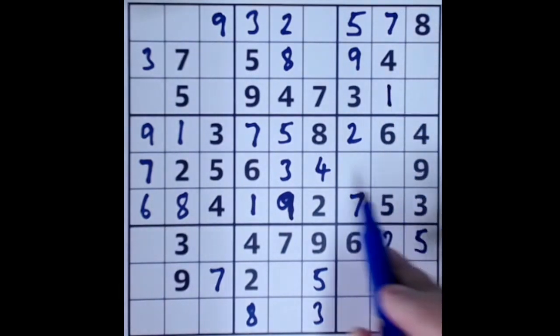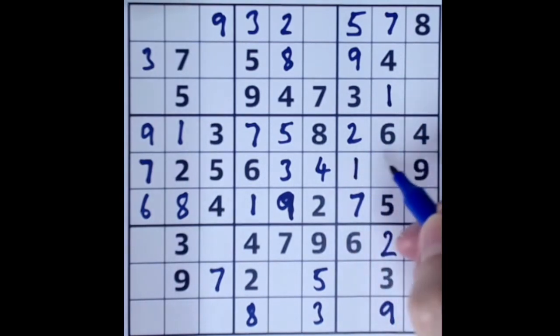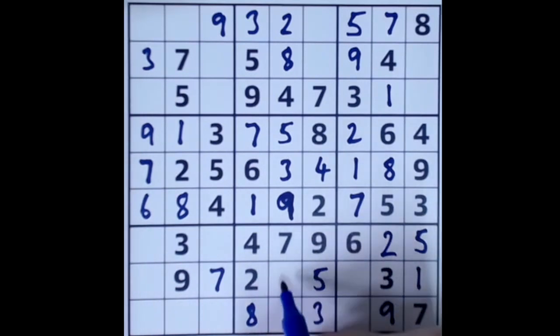And now that we know that this can't be a 1, 1 goes here, and the last number to get in this block is an 8, so we put that in there. This 1 blocks down here, giving us a 1 here, and now 1 blocking this square means a 1 must go there. 1, 2, 3, 4, 5. This number is a 6.